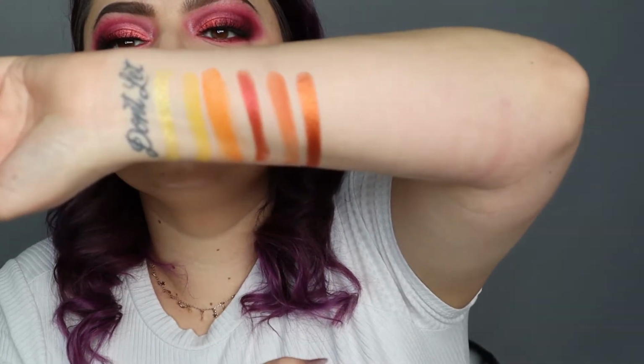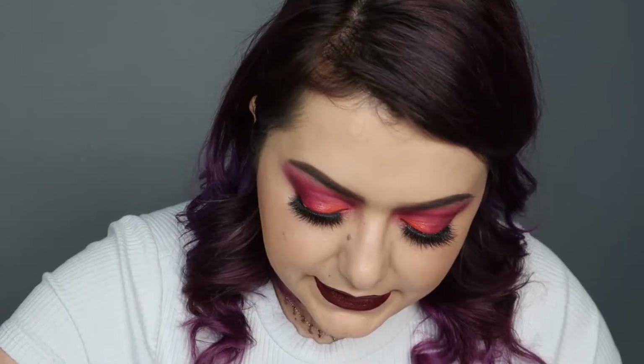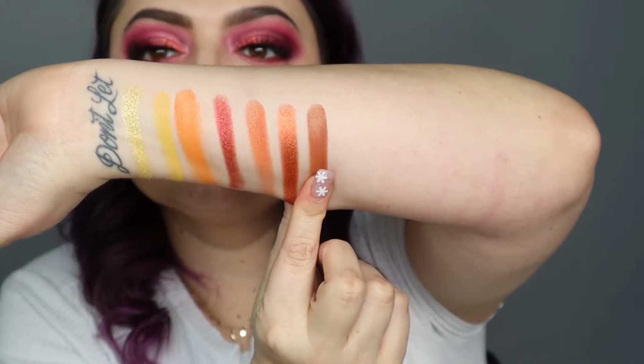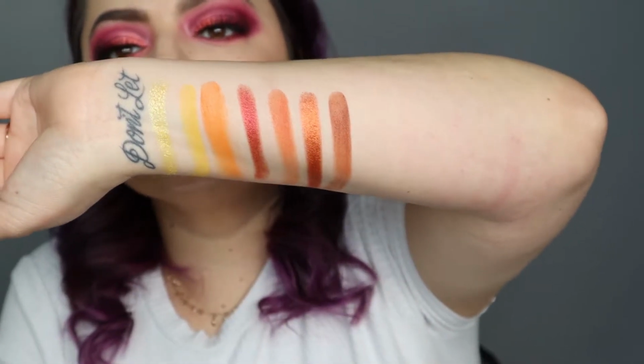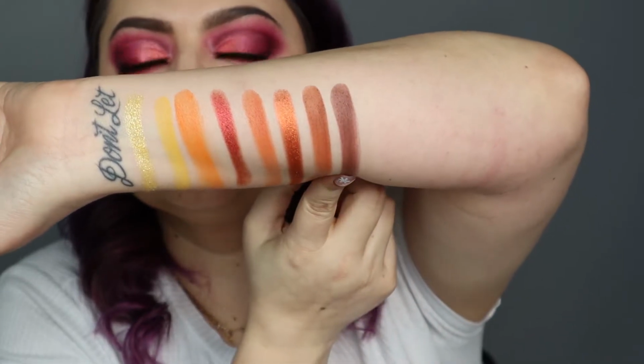Wow, these are looking stunning, by the way. I kind of had an idea of what I wanted to do for this eye, and now I'm like, what do I want to do? They all look so pretty. All right, so the next shade is Pyramid, and then Fade. I am swatching these out so much better than the other palette. I'm so proud of myself.